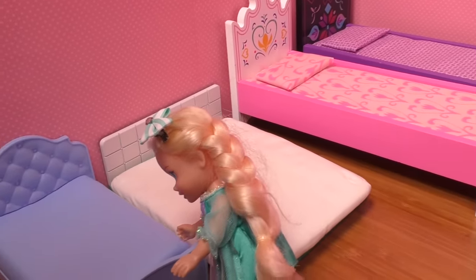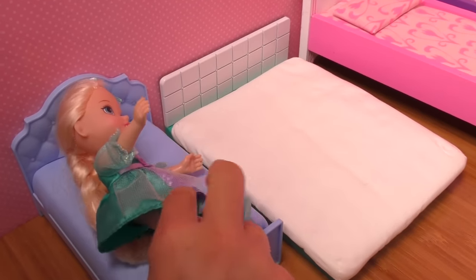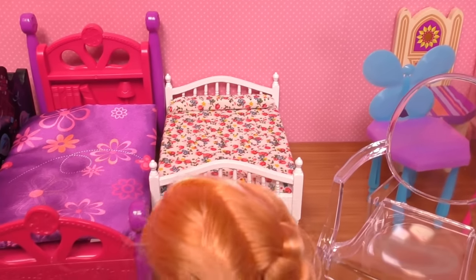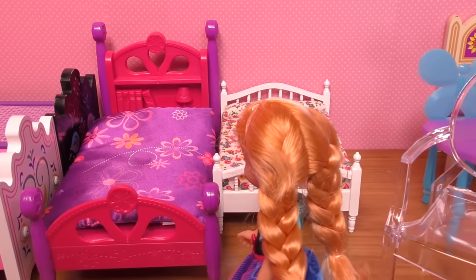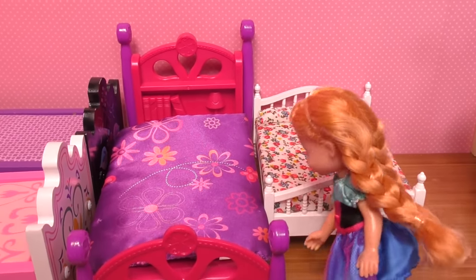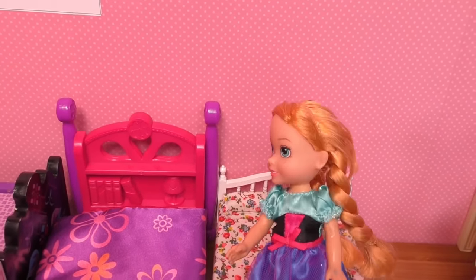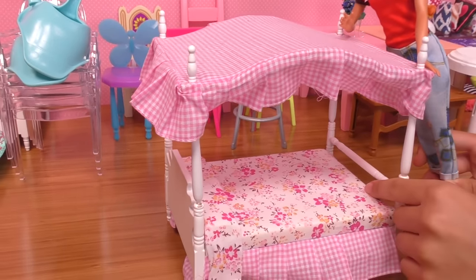This one's blue, my favorite color. Oh, wait, but I think this one's too small. See? Yeah, I think it's for toddlers. Yeah. Well, I think my favorite is... I like your bed, but maybe this one. This one has nice comfy flowers. Yeah, but it's too small. And bring in this new bed.